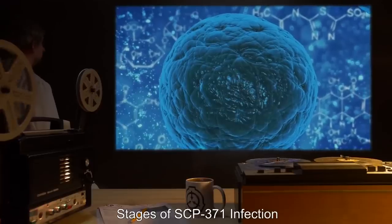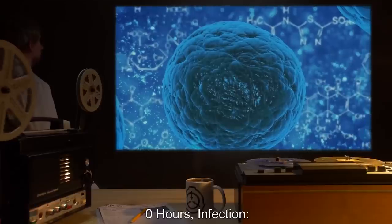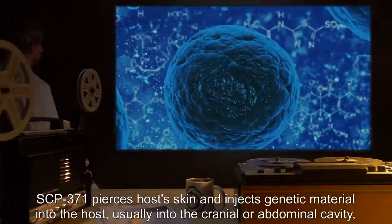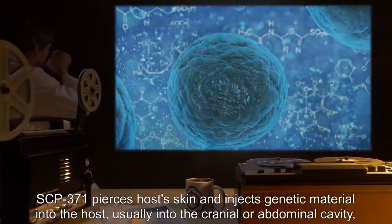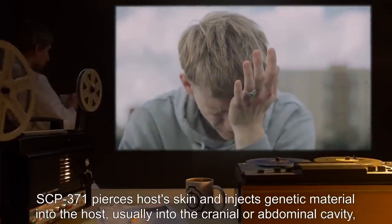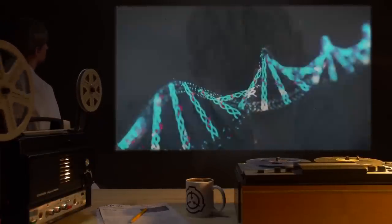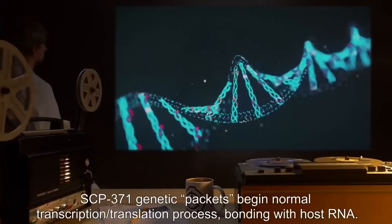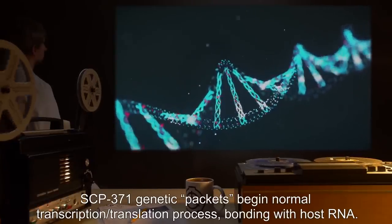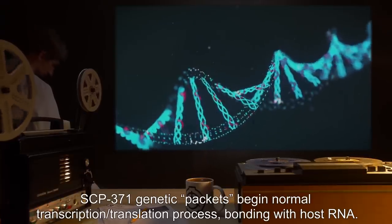Stages of SCP-371 infection. 0 hours, infection: SCP-371 pierces the host's skin and injects genetic material into the host, usually into the cranial or abdominal cavity, causing significant pain. 8 hours, transcription, bonding: SCP-371 genetic packets begin normal transcription and translation process, bonding with host RNA.